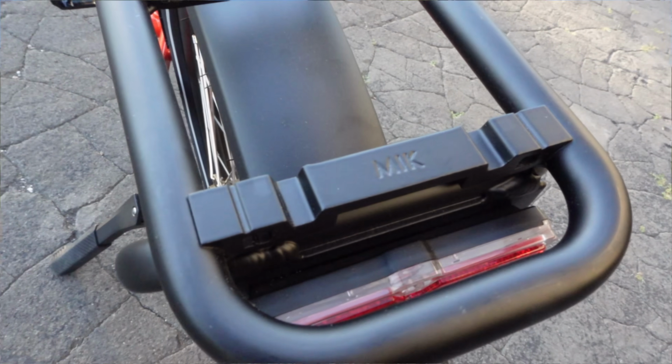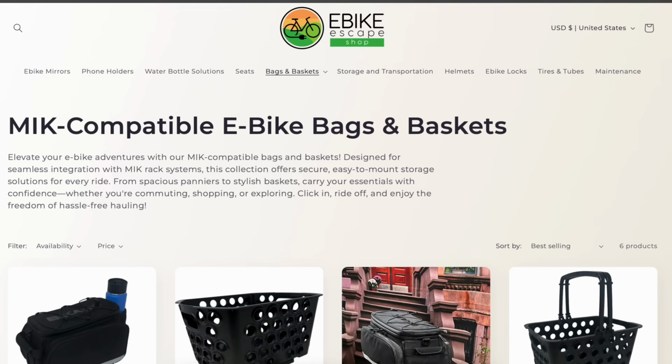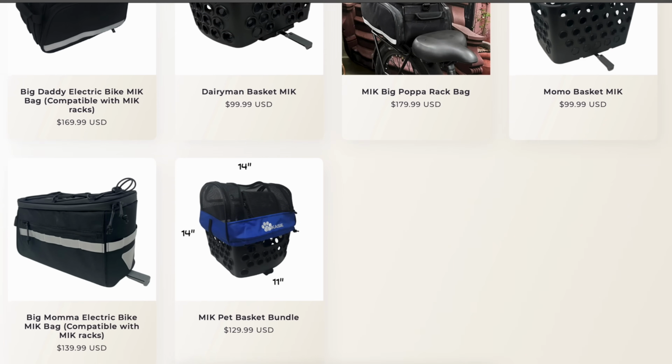An included rear rack with MIK compatibility means you get quick attach on and off rear accessories. Quite a few of those offered from our shop.ebikescape.com store. Be sure to check that out if you're looking for any accessories for any of the bikes on our list.